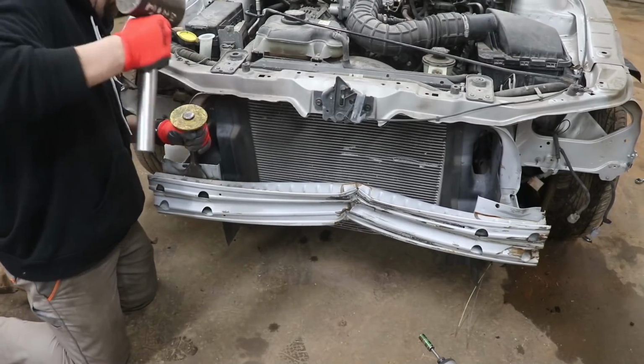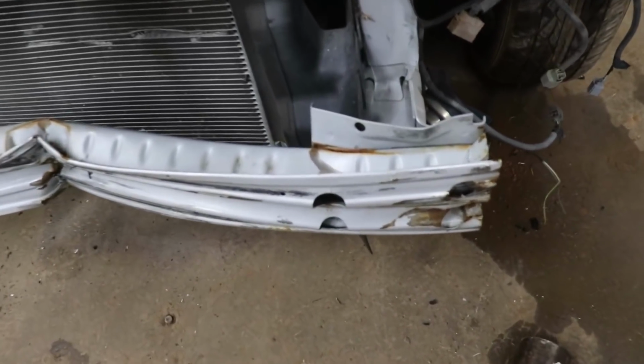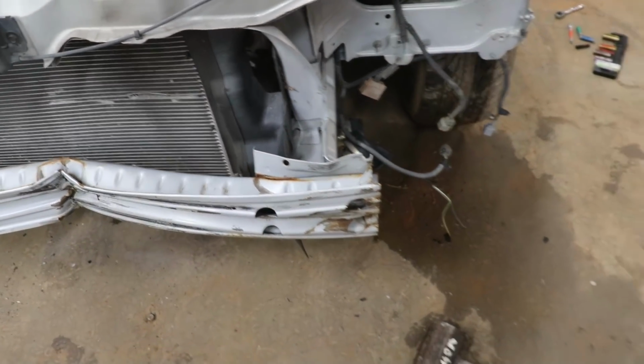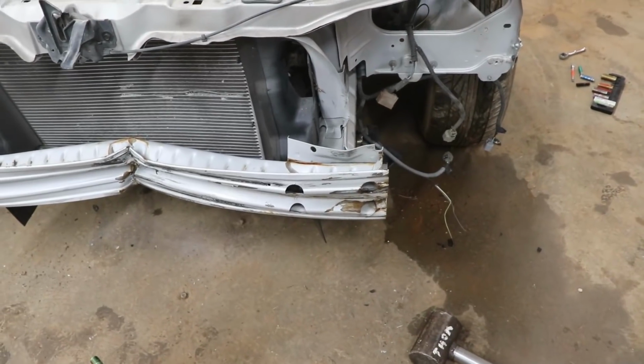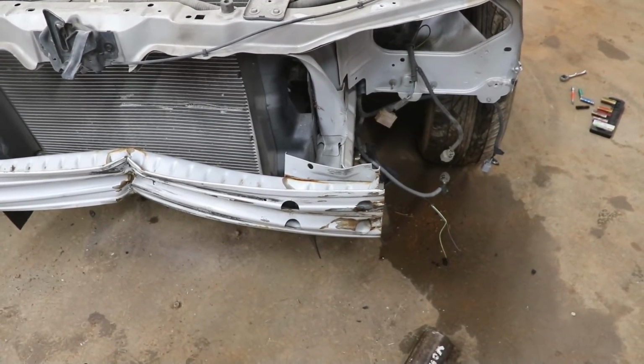Having a little bit of a hard time with this rebar. The bolt's kind of hidden in there, that bent back a little bit. So I'm just gonna pull that back, and then I'll be able to get that bolt out. Since I have a frame machine, it's gonna be a lot easier. I just put it on there and pull it off.